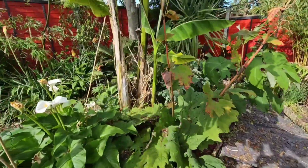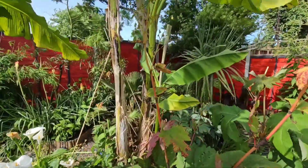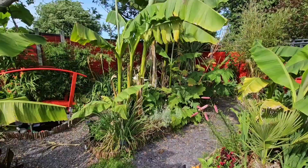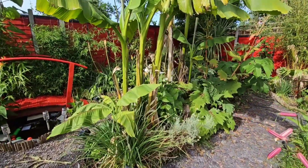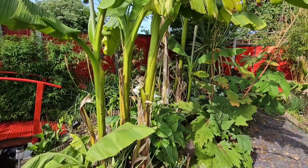And of course the Musa basjoo banana produces so many pups that you'll find it very easy to divide them and move them to other areas of the garden. And I demonstrated how to do this on my video on the Musa basjoo.